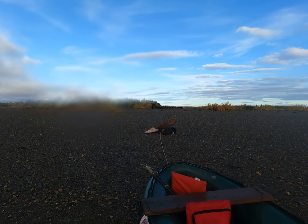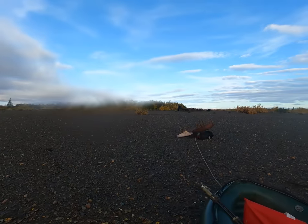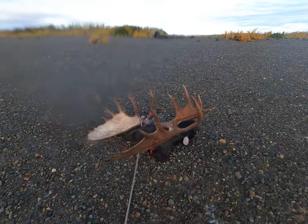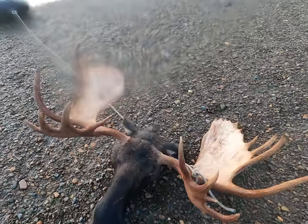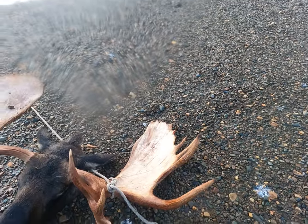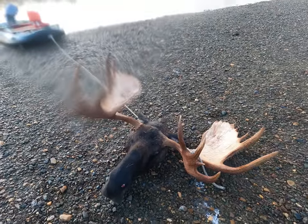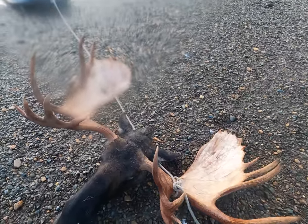Anyways, that 60-inch bull. She's an old one. You can see all the points are nubbed off. This side a little bit smaller than that side. Standard old bull. It's a nice one, the one that we couldn't pass up.